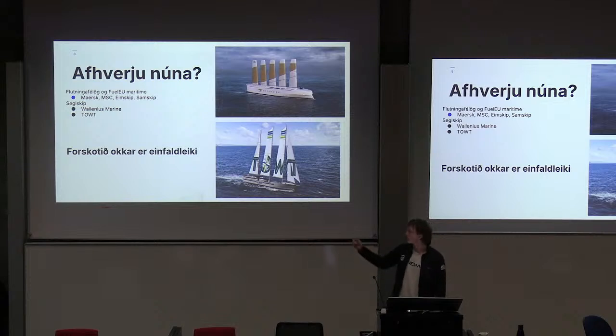I know about these 2 companies. Wallenius Marine is the one on the top. They are making this Oceanbird boat, which is mostly sail-powered, and Toft is completely sail-powered. So we could service them also.